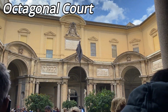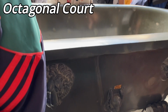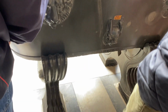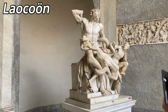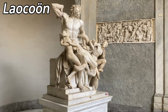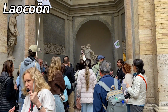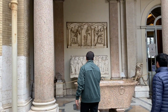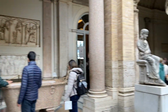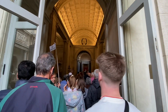This is the Octagonal Court. This ancient Roman basin is solid granite, and its purpose or use is unknown. The famous Laocoön. This marble statue has a fascinating history, more than 2,050 years old. It is considered one of the most important marble statues in the world. Crazy to think how many people have admired these exact pieces of art for centuries. No, millennia.